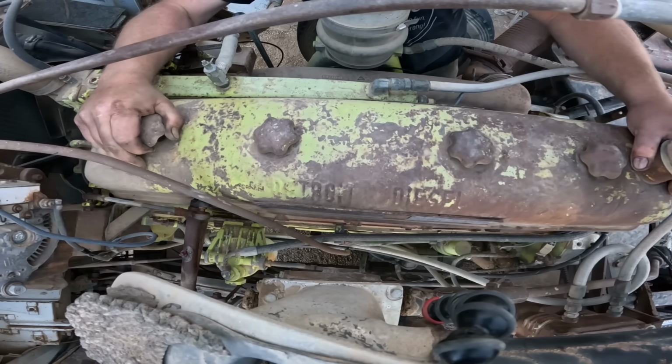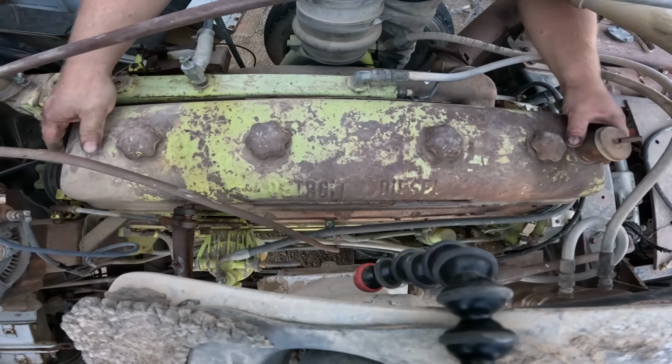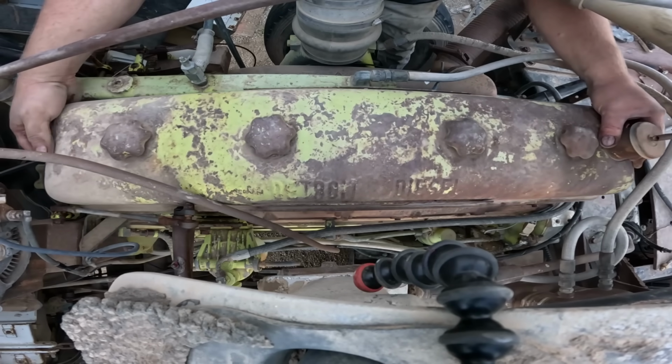Alright, maybe taken off easily. Looks like I got to loosen up the throttle linkage. Let's try this again then. There we go.